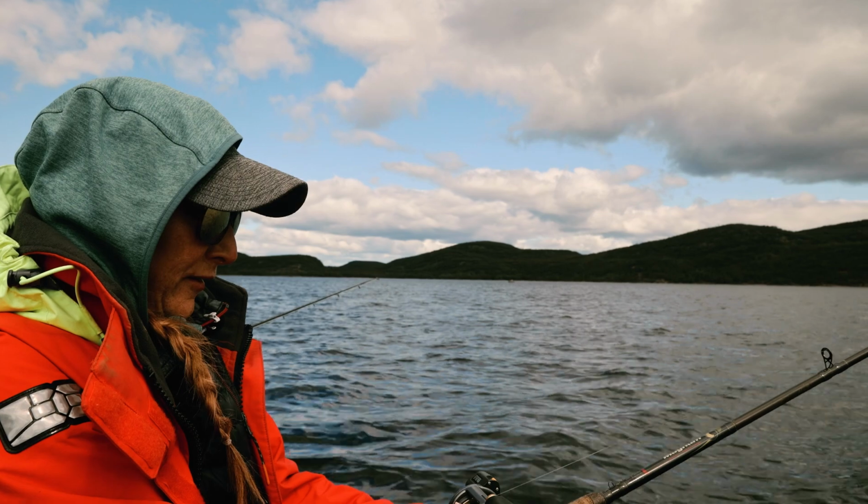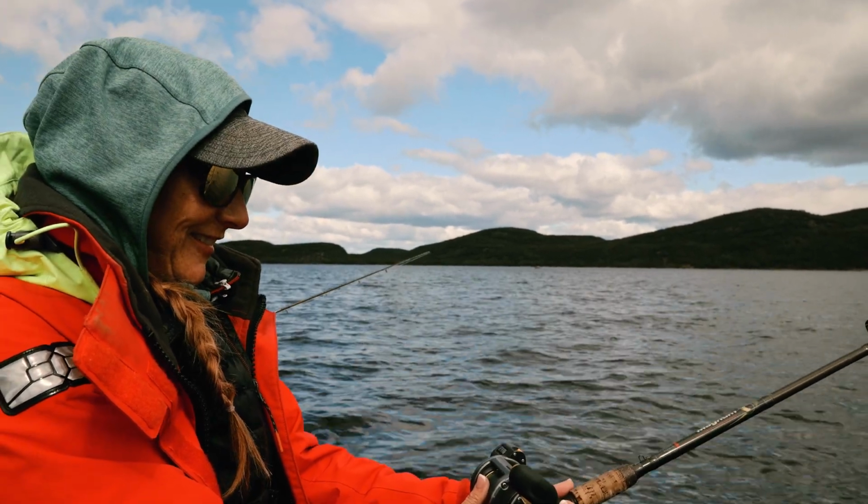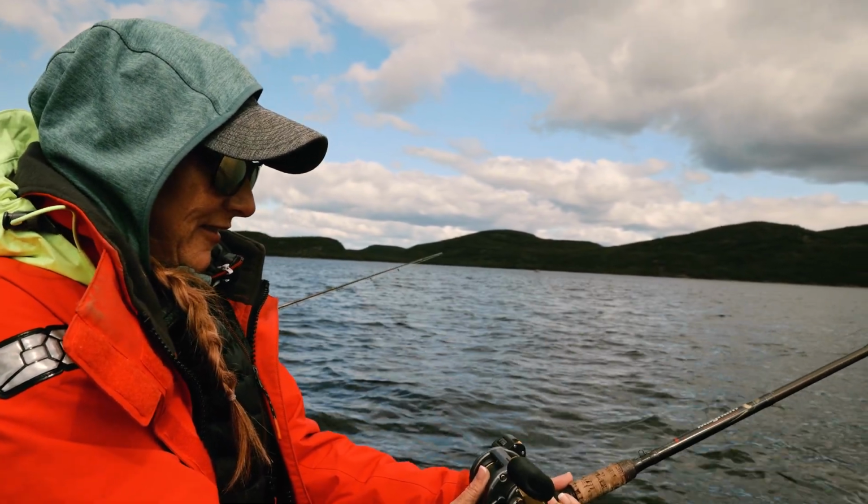All right, we're fishing. Are you ready? I'm ready. Here we go. Big lake trouts.